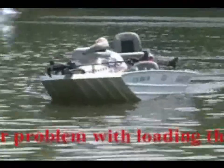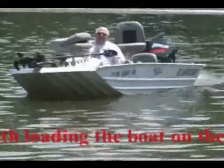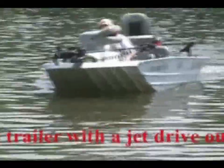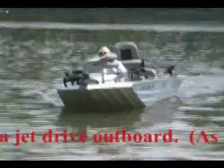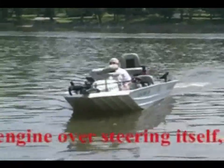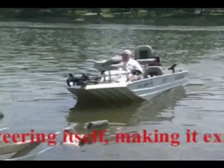Notice here how he's constantly fighting the boat to approach the trailer. It makes it very difficult for him to run a straight line to load the boat. Turning the engine constantly just to keep the boat straight.